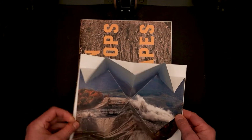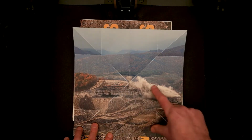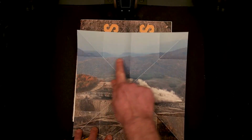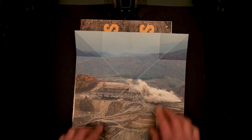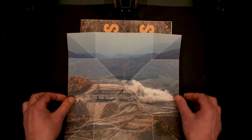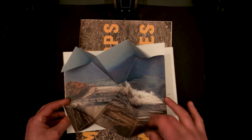Now in the centre is this origami style picture, which depicts the whole area in terms of the contrast between what's just happened, or what is happening, and what's being destroyed, and then this beautiful, serene, gorgeous backdrop of what the mountains should be like, and the woodland area. So there's a nice contrast. And I'm under the impression this origami style is to represent the actual anger and the destruction of the ground and the land. So I'll leave that for you to work out as well, but it's a really interesting concept.